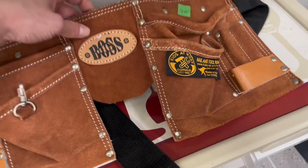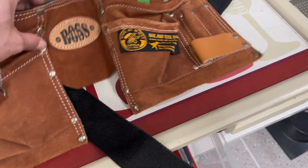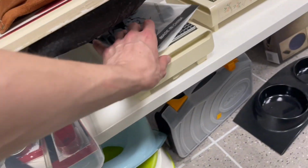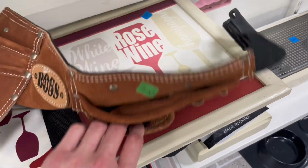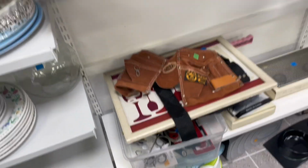What is this? Big Boss Kids at Work. Like a kids thing, but it looks quality. I'm gonna look that up. Got these little thing, keep worms. Can't find anything on it. Could be a cool item, but I can't find anything on it. So I'm not taking the risk.